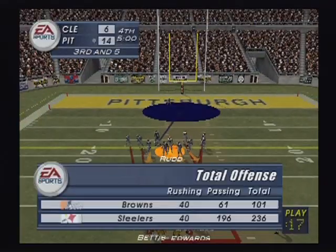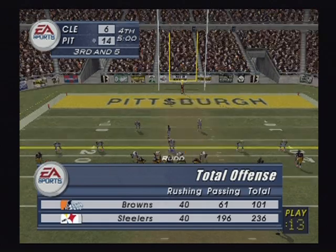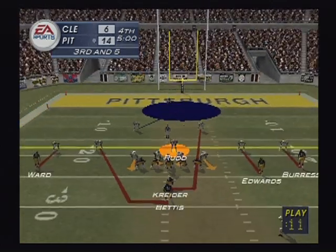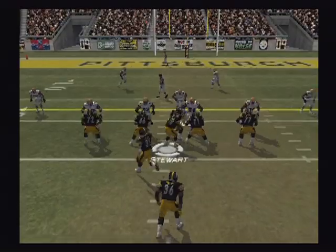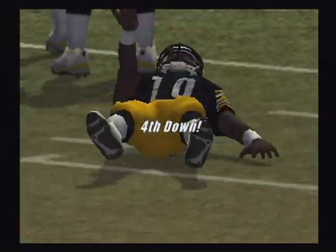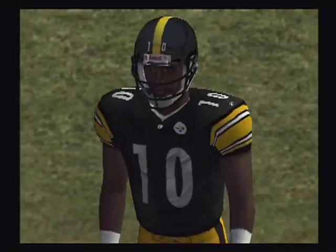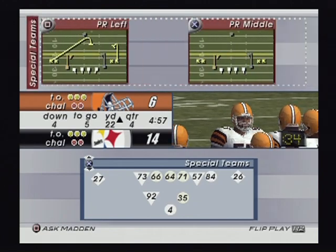They need five. Dimebacks into this play. Throws it out over to the left. Ward was the intended target. Stewart led him a bit too far. It almost looked like he might have been trying to throw it to someone else.